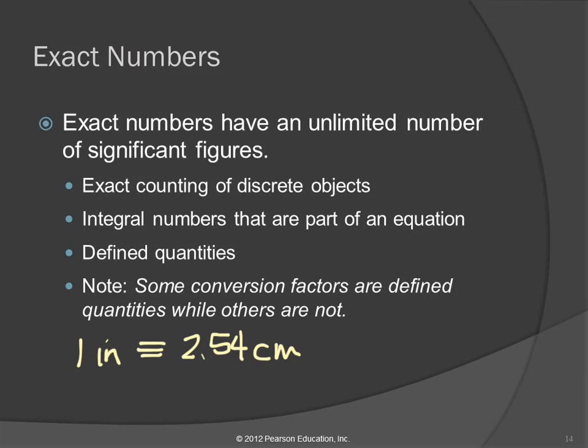Exact. So those are exact numbers. They actually redefined the inch. I had a question. The three lines that you used to equal being two single lines? Right. And does that mean exactly equal? Three lines means exactly equal to.